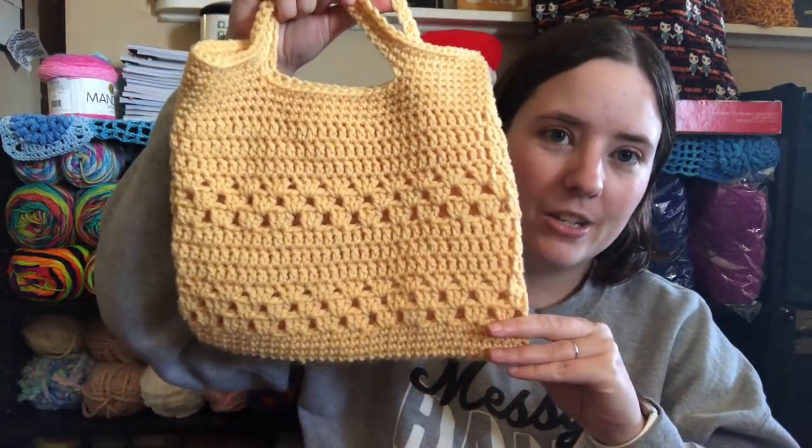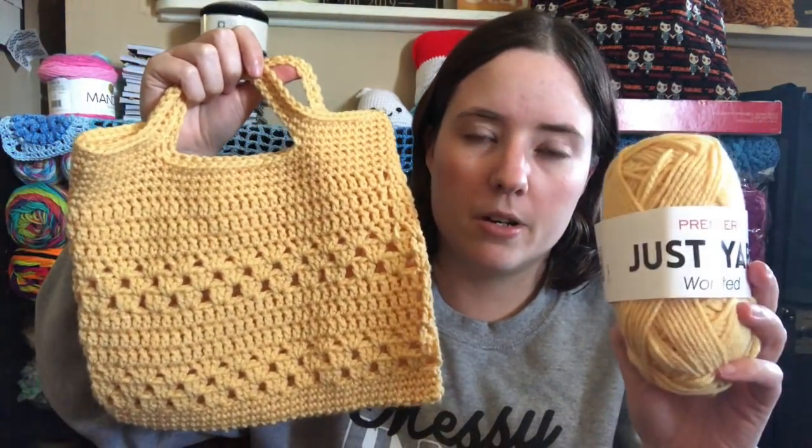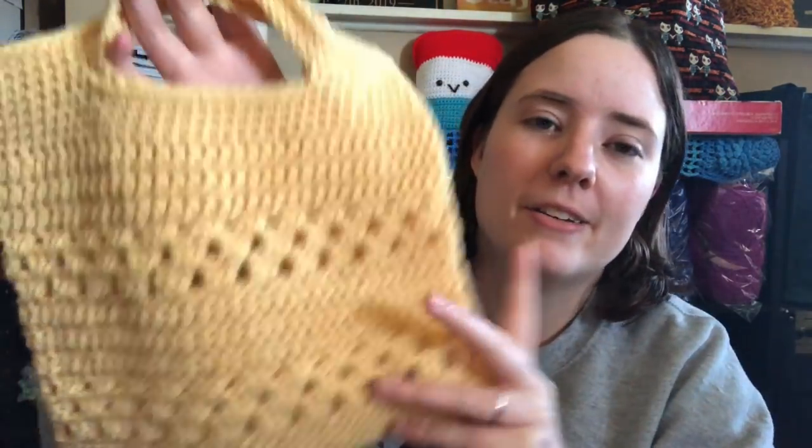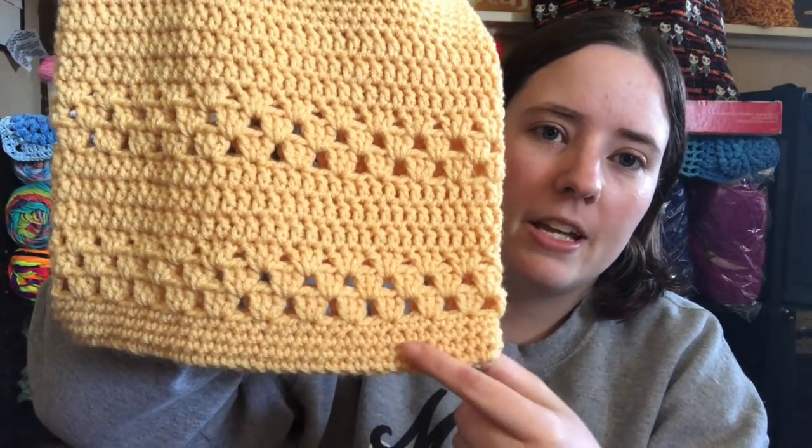So here it is. It's just cute. I made it with some of the Dollar Tree Just Yarn. And I think I used an H hook, or maybe, I can't remember. I followed the pattern, but it's really simple. You start down here, and you just do a repeat. And then you can keep repeating it if you want to make it like a larger market bag. But I just made this cute little bag. I thought it'd be a cute little project bag.